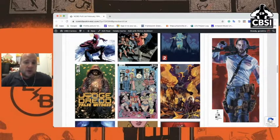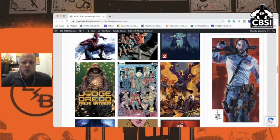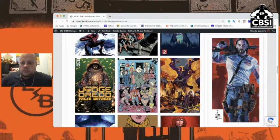He's done the 1 for 10 variants. It's taken a while for this one to come out. I don't know if the issues got paused or what, but it's still a pretty sweet cover. I'm not a big Judge Dredd guy. This is Junior High by Keen Spot.